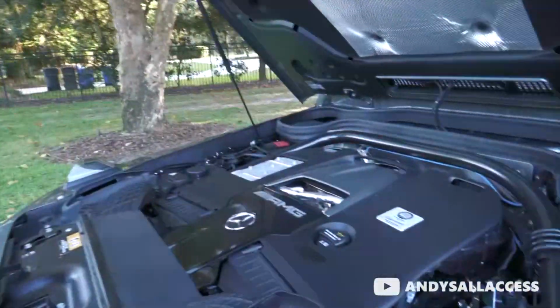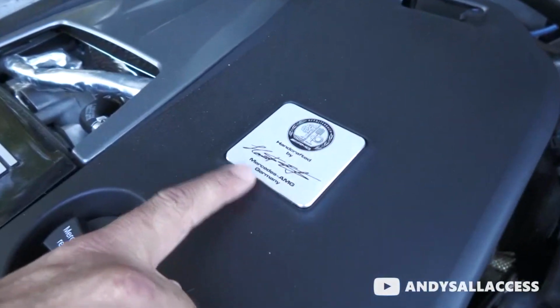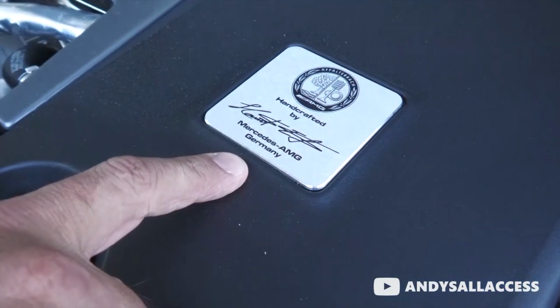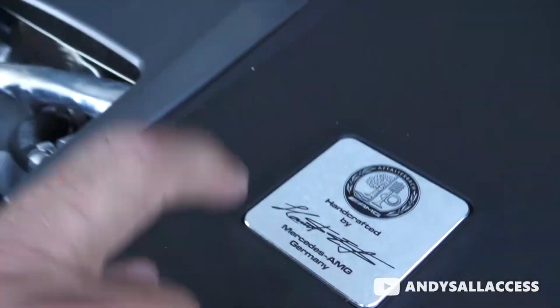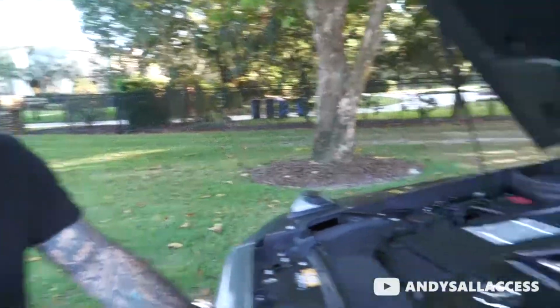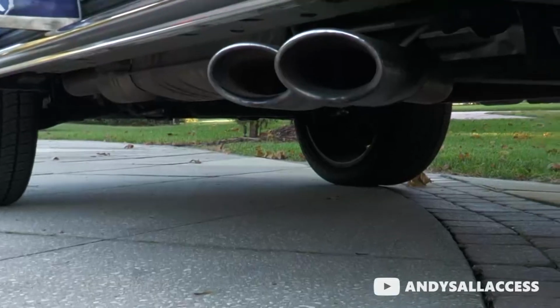So the AMG cars, like this is an AMG G63. If you look right here, one person built this engine. You can't really read his or her name, but only one person built this whole engine. Now, it doesn't go down an assembly line. Two hands, one person's hands build this engine, and that's it. Which is pretty cool. And then they signed it, which is cool. The exhaust tips come out the side of the car on both sides. They come right in front of the back wheel on the right side and the left side. Let's start this baby up.